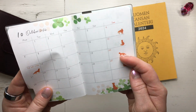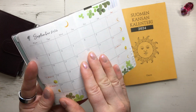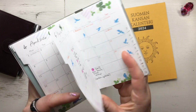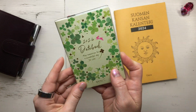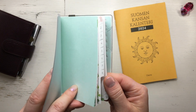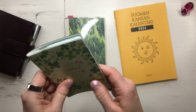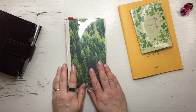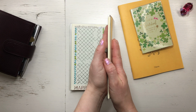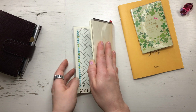It's so cute because there is a different animal or something else every month, and it's nice. It's Midori MD paper, and these are so fun, but now I don't have it. Okay, let's stop.